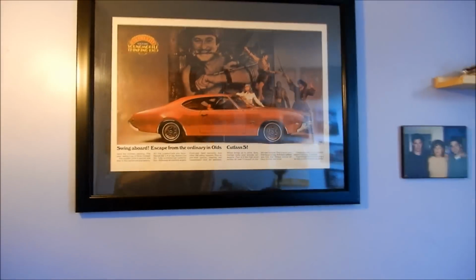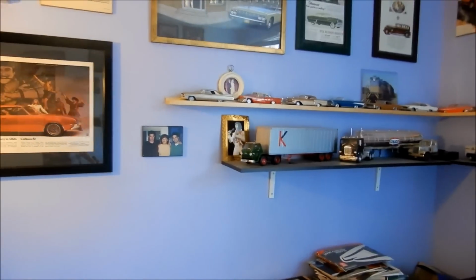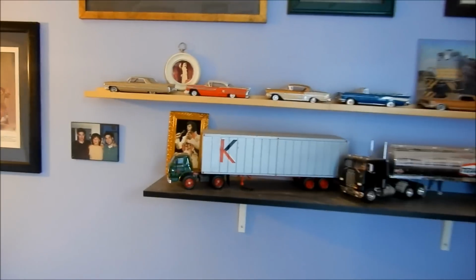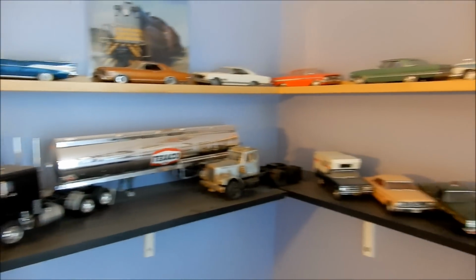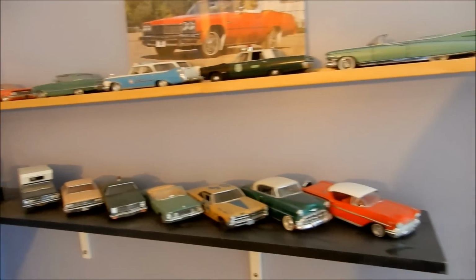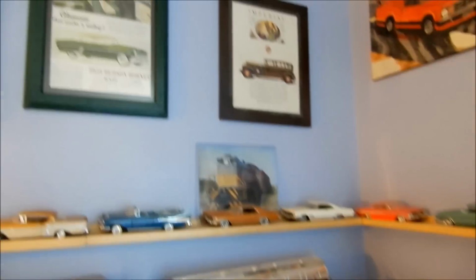Yeah, framed of course by yours truly. The models are not for sale. I always reiterate that, because I hate to say it, but people buy a lot more models than I made almost all these. They buy a lot more models than pictures, unfortunately.